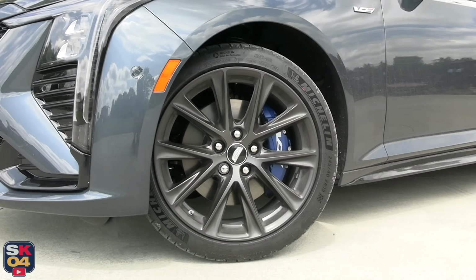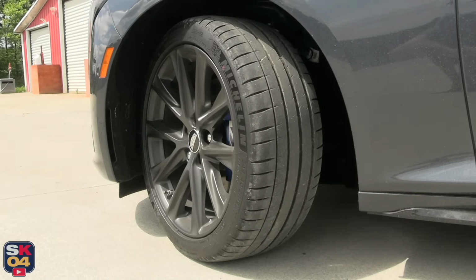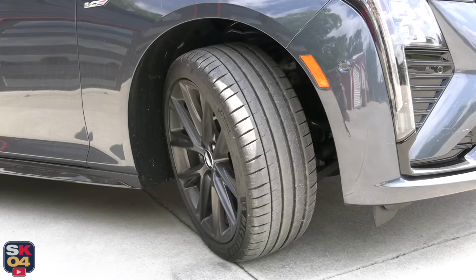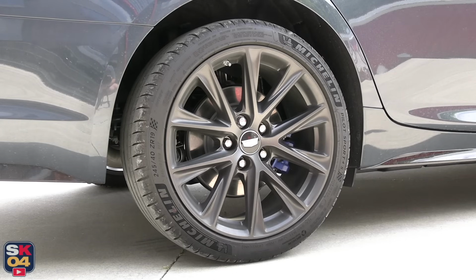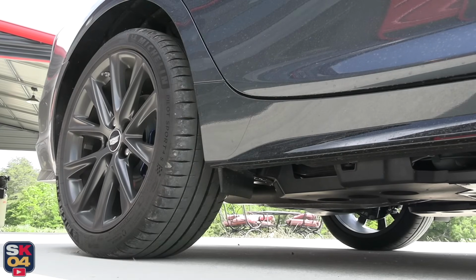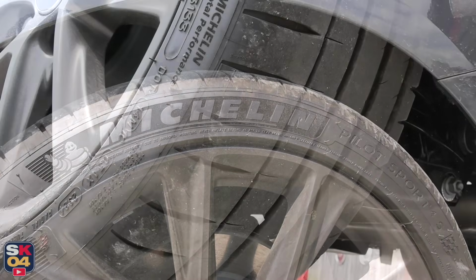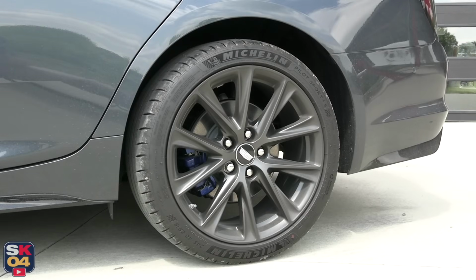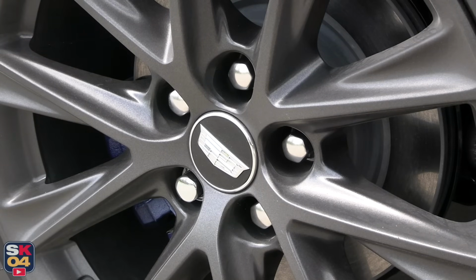The CT5-V is fitted as standard with 19 by 8.5 inch satin graphite finished alloy wheels and 245/40 summer performance run-flat tires. All-season run-flat tires are available. Cadillac offers the choice of 6 additional wheel styles if you wanted to personalize further. There's a 19-inch pearl nickel finish wheel and a variety of 20-inch wheels with differing spoke designs and finishes. The 20-inch wheels are only available with all-season tires.